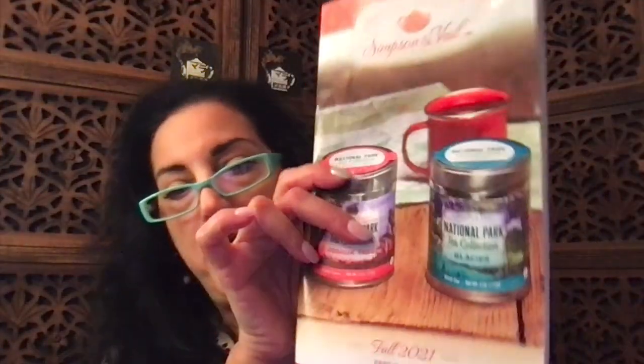It's great. And while I'm on Simpson and Vale, let me get my glasses on. Let me segue into this. They put out a great catalog. Wonderful. And this is their fall 2021. If you like teaware, they've got some great teaware in there. They're selling those Brown Betty teapots, which I love mine. I did a review on that one.